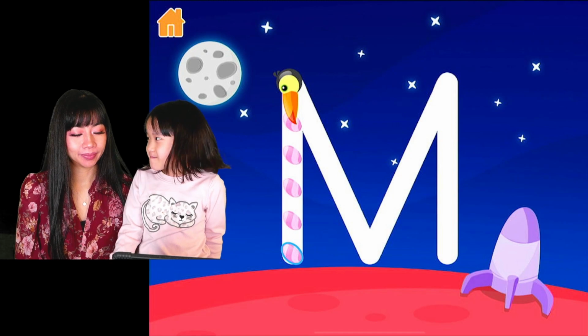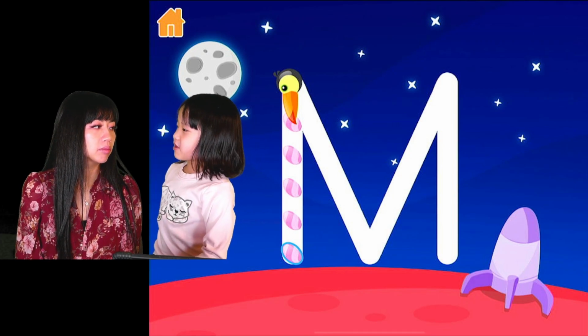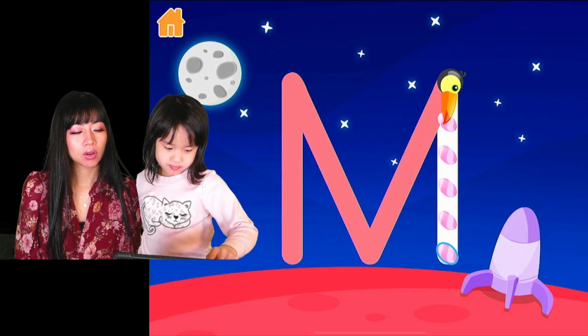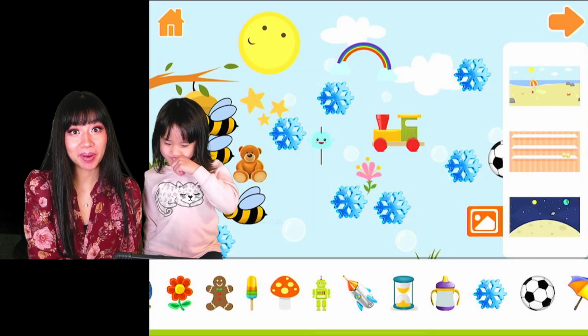Lion! M. M is for... Mommy, my monkey. My face was like this. Guess what my face was? M for monkey. Magnificent! M is for... Monkey. Monkey! You were right.